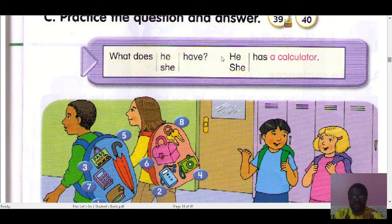Here they say, what does he have? You see, we're using the same have here. When we're asking a question, this is what we call a question word. What? Because we're using he, she, it, that's when we use does. You see, our do, this is supposed to be do, but we're talking about something that someone usually does. So here, do becomes what? Does, adding es to it.